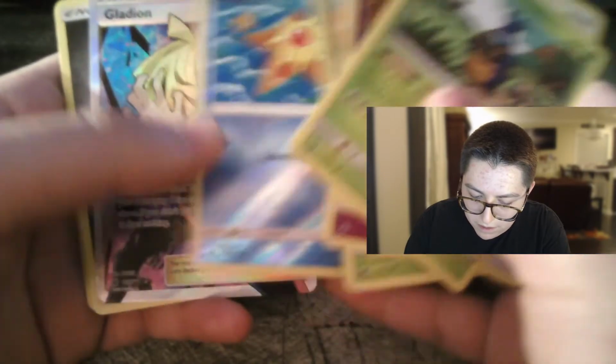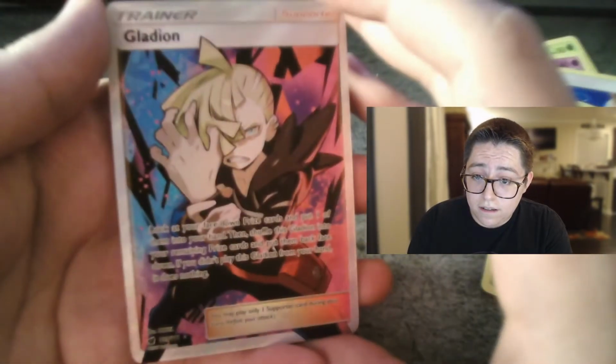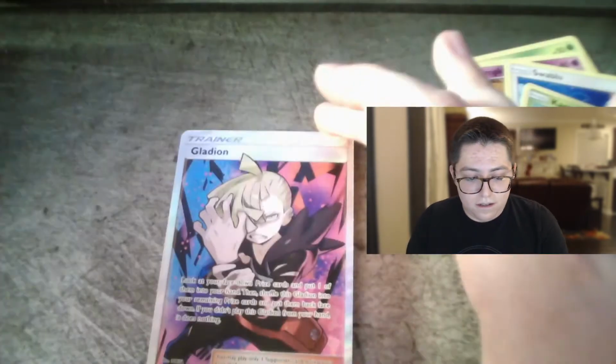So then, this is the pack. This is the pack, guys. Check and make sure. Code card. Take that out. Alright. And somewhere in here, I hope I did not misplace it. There it is. Gladeon. Full Art Holo. Trainer Card.